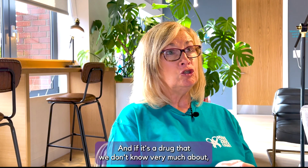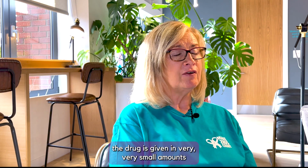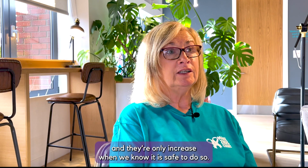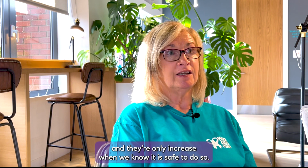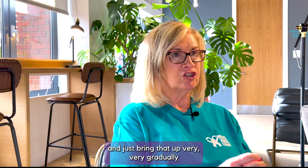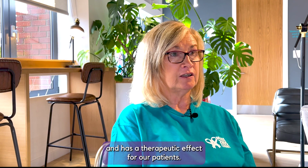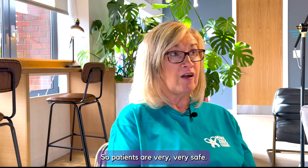And if it's a drug that we don't know very much about, the drug is given in very, very small amounts and only increased when we know it is safe to do so. So we start with tiny amounts of drug and bring that up very, very gradually until we find a dose that is appropriate and has a therapeutic effect for our patients. So patients are very, very safe.